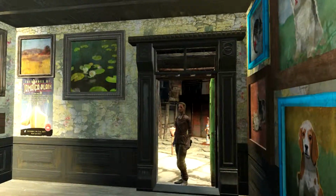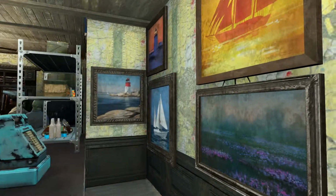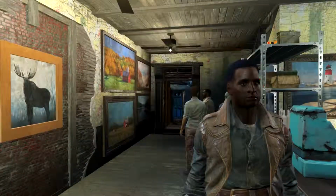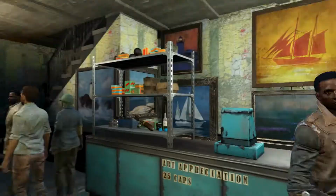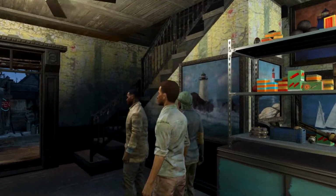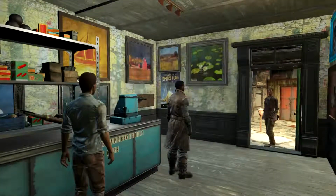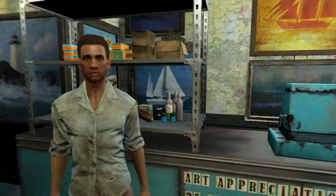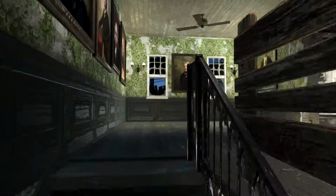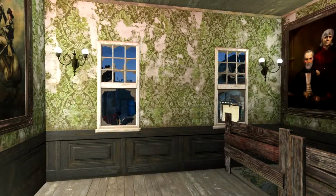And although they have no intrinsic value for people in the Wasteland, they can at least understand why people back when would have seen these as something that was valuable and worth calling a treasure. So for the low price of 25 caps, he will give you the art appreciation tour, which takes you through his collection of paintings.